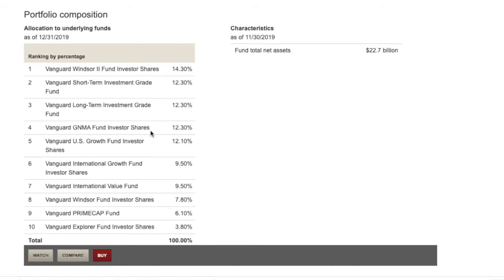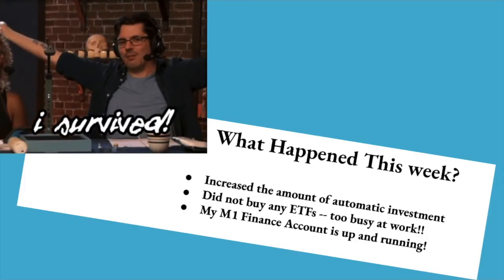As you can see, it has some international exposure, it has a growth fund, it has a value fund, all together, and it's all professionally managed. I'm assuming they do the research and all the rebalancing, all the things that we don't have time to do. So we just set up this investment schedule, and then Vanguard will buy it for us on a regular basis, based on the schedule we tell them. So that's very nice.